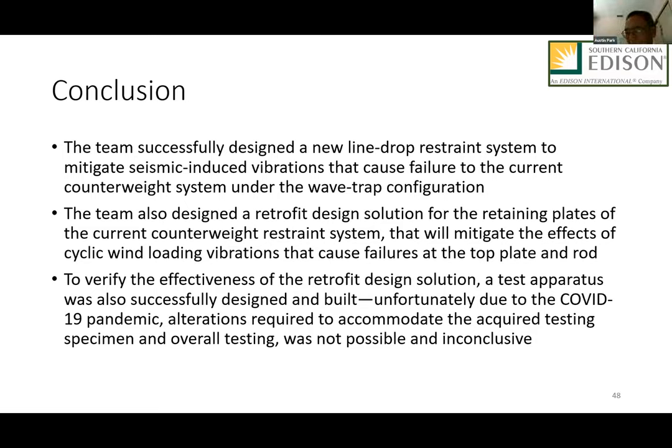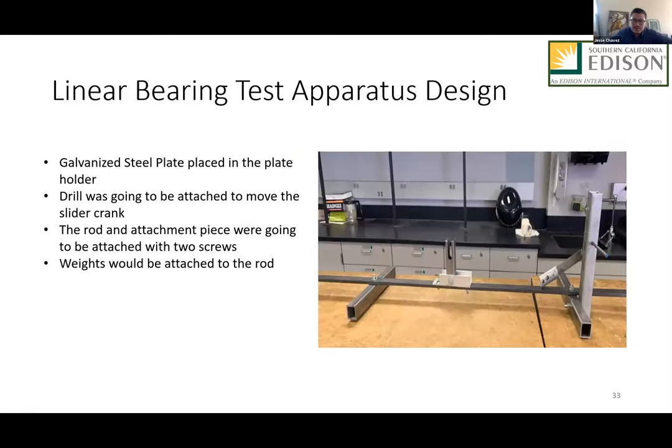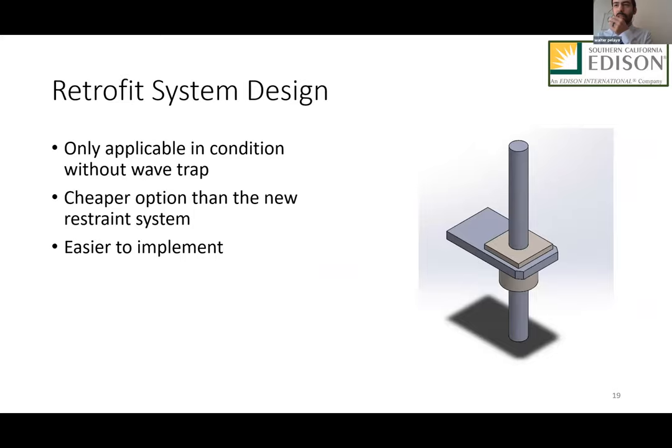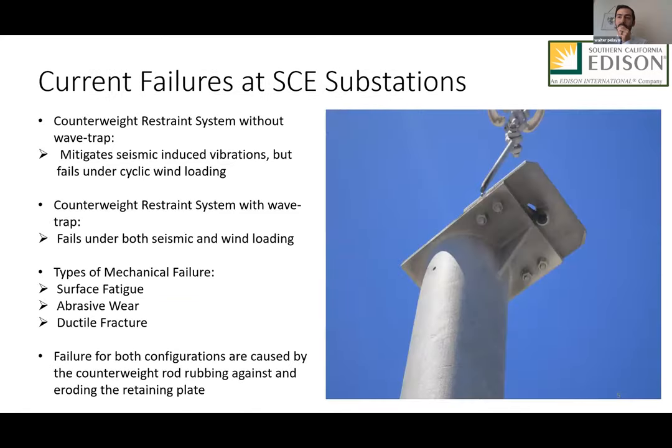And you also introduced a linear bushing bearing. Where can you install the linear bushing bearing? Go ahead, Walter. We're planning to install it on the top guide plate. So if you go back to the top, basically on this plate, there. Where you see that plate, it would be installed in there. That picture shows the current failure at the top post. So the linear bearing bushing would go right there at the top plate to alleviate the rubbing.